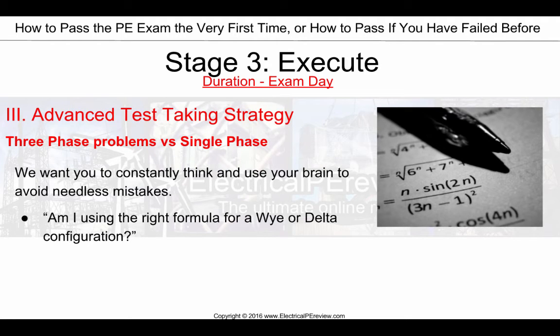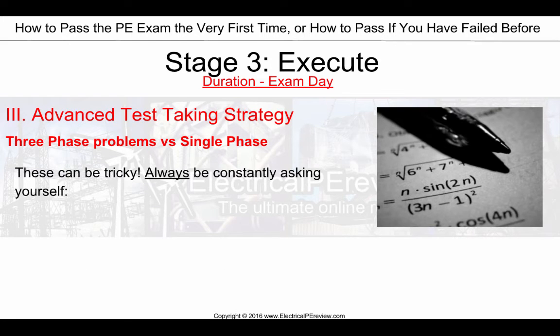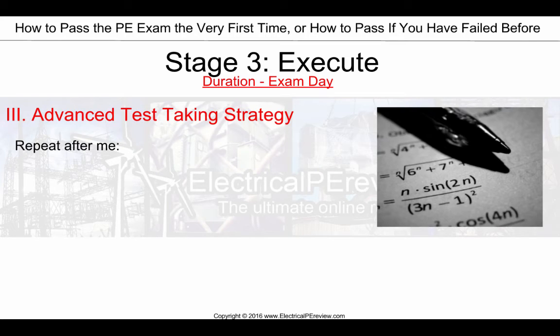So am I using the right formula for Y or delta configuration? Am I carrying out my math with the decimal in the right place for the units I'm working in? And write down those units. We know they can be tricky, so keep asking. Should I be using polar or rectangular right now? Am I converting correctly? Am I using the right complex number for the math? Am I adding when I should be multiplying? Am I using polar when I should be rectangular, etc.? A lot of students are going to lose costly points on questions that they would have otherwise solved correctly because they use incorrect formulas. So don't let it happen to you. And these questions should be part of your mental thought process. It's really going to help you. So use it if you aren't already.